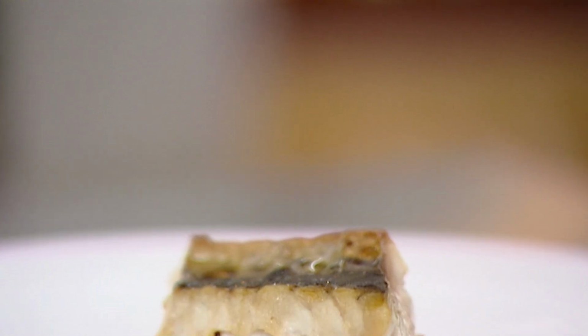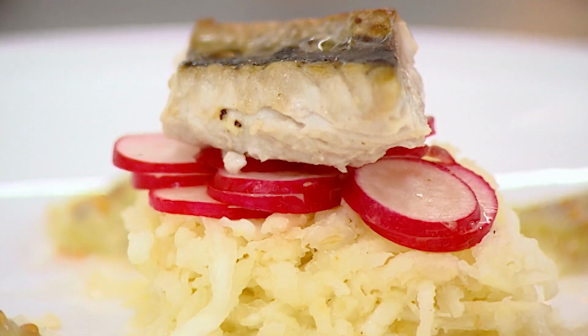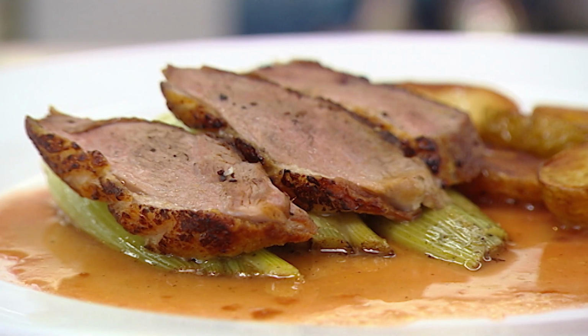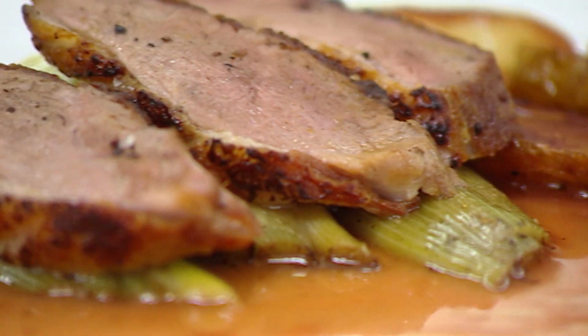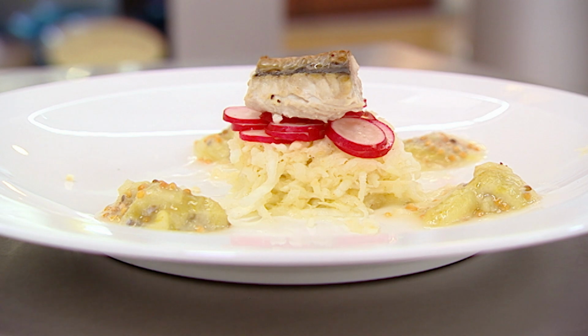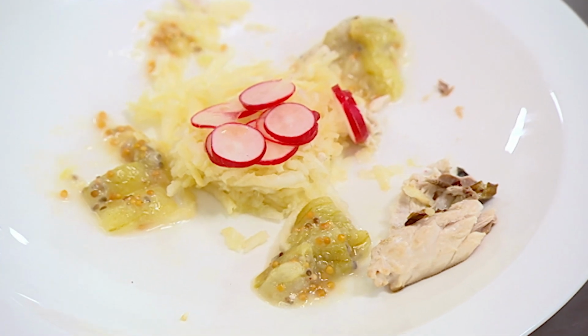Traditional British cook James has made a starter of mackerel on a celeriac and horseradish salad with a mustard and gooseberry sauce, followed by roasted duck with seasonal vegetables and plum gravy. Firstly, I get the crunch and the freshness of that celeriac with the radish, the taste of the mackerel coming in. I think it tastes really good. The issue, of course, is going to be that by the time we hit the second mouthful, we've got no fish left, and we're going to end up with a whole plate full of radish, celeriac and gooseberries.